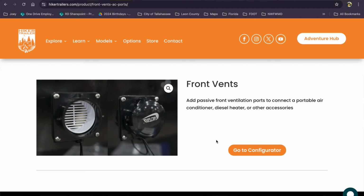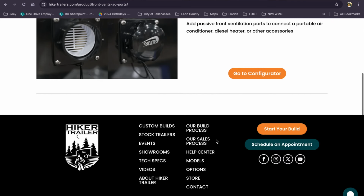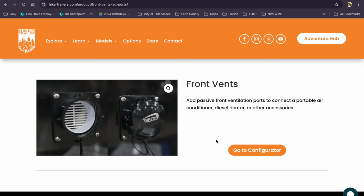Let's see what happens when I click on that. So they have these vents that go in the front of the camper, and you take a portable AC unit, hook it up, and you hook tubes to these little vents. And I thought maybe that can work. And then I started doing research on the YouTube videos of that little AC unit, and it didn't look appealing to me. Now it might work great, but just from the videos I've seen, it didn't look appealing to me.